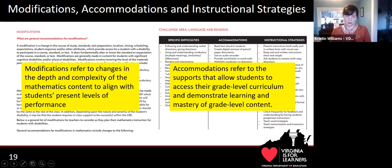If you peruse through that document, you'll see we have several charts. We have one on language and reading, memory and information processing, processing speed and response time, visual spatial processing and spatial organization, fine motor skills, executive functioning skills, attention, and psychosocial skills. So definitely take a look at these charts. And again, they really give some great ideas on how you can provide accommodations for those students to be successful in math.